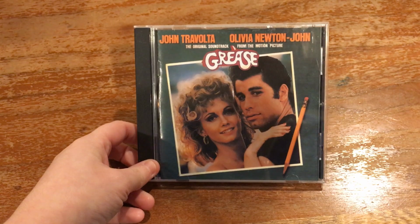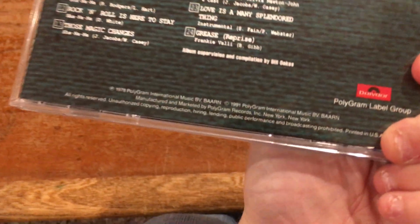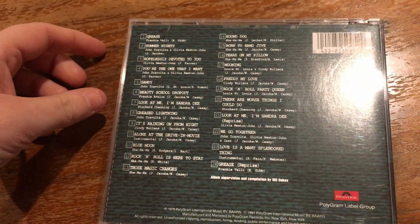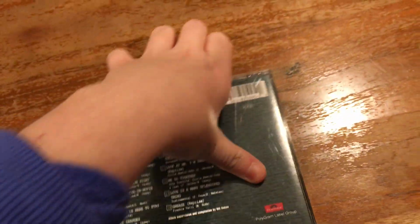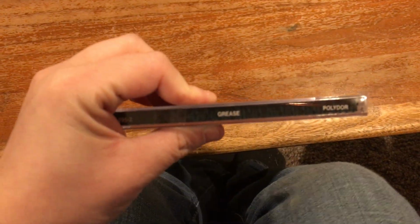Now, to the CDs. Here is the Grease CD. It's a 1991 CD. Here is the front. Here is the back. Over 24 tracks. Here is the side. Here is the other side.